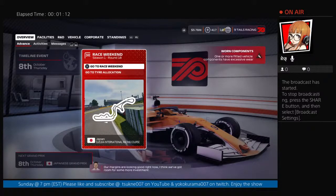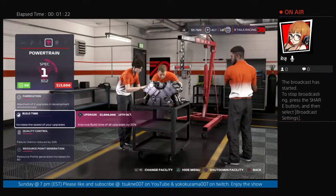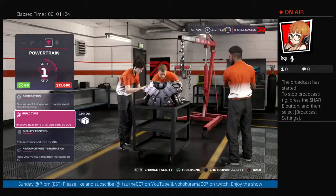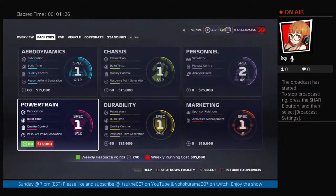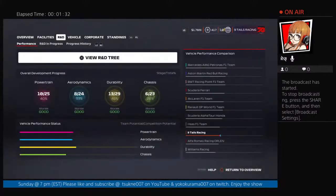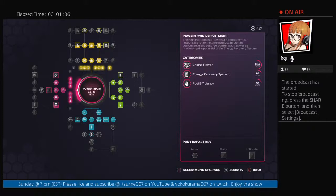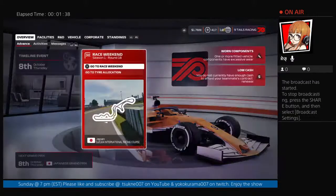Margins are looking good right now. I think we've got room for some more investment. Alright, and let us see. Yes, we can. Let's put some money into powertrain build time for this one. And let us see. We've spent as much as we can for right now with the R&D. So let us go to the track.